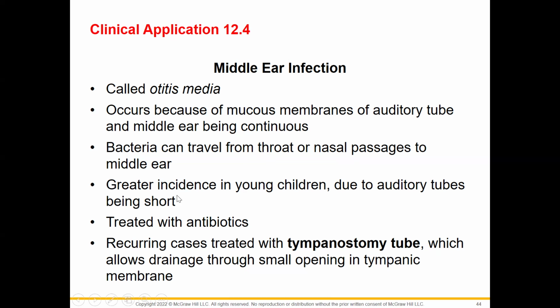There is a greater incidence of middle ear infection in young children because the auditory tube, or the eustachian tube, is short. All right, so it's shorter in children, which means that if there is a bacterium in the throat or in the nose, it doesn't have a very long distance to travel to get into the middle ear.